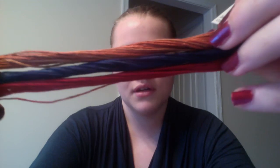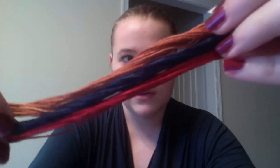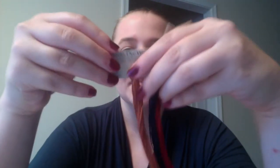Okay, and then next for the 12 Days of Christmas, they've decided to use some hand-dyed threads, some over-dyed. So these are from Weeks Dye Works. Now, I made a big mistake when I ordered these. I didn't read the pattern, so I only got 1 skein of each.